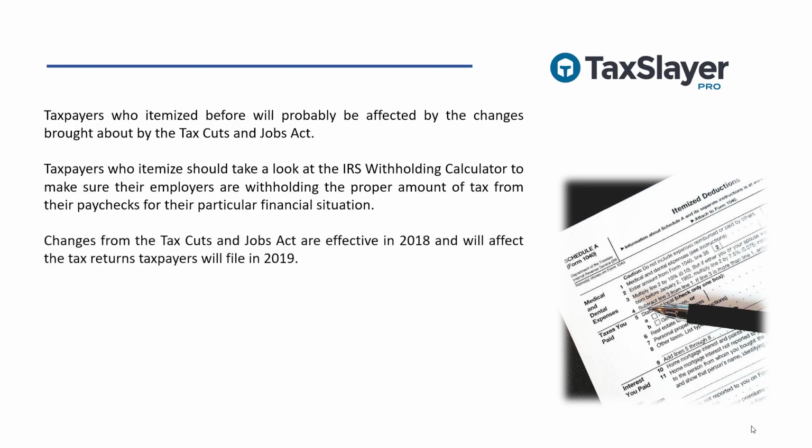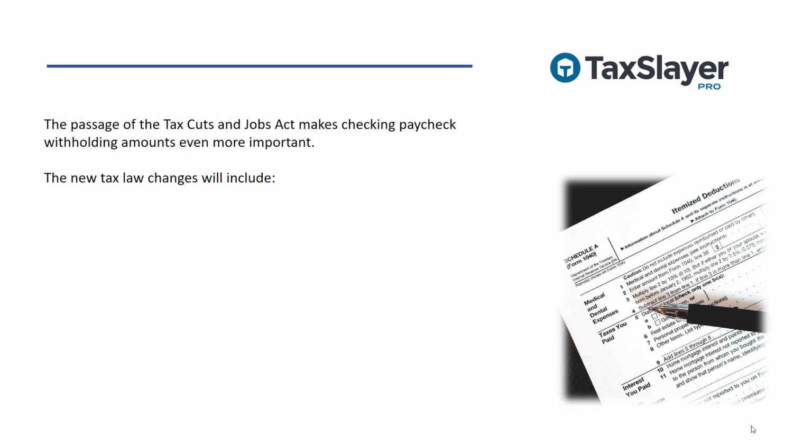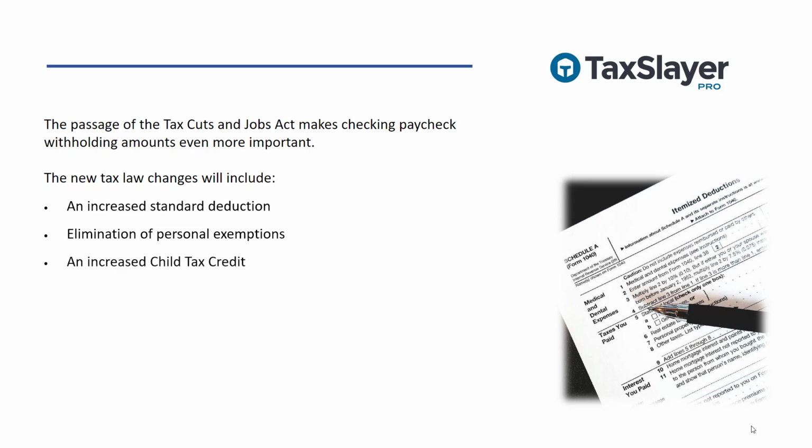Changes from the Tax Cuts and Jobs Act are effective in 2018 and are going to affect the tax returns that you will file for your clients in 2019. The passage of the Tax Cuts and Jobs Act makes checking paycheck withholding amounts even more important. Now, if you don't know already, the new tax law changes will include an increased standard deduction, elimination of personal exemptions, very important, elimination of personal exemptions, an increased child tax credit, limiting or discontinuing certain deductions, and changing the tax rates and brackets.